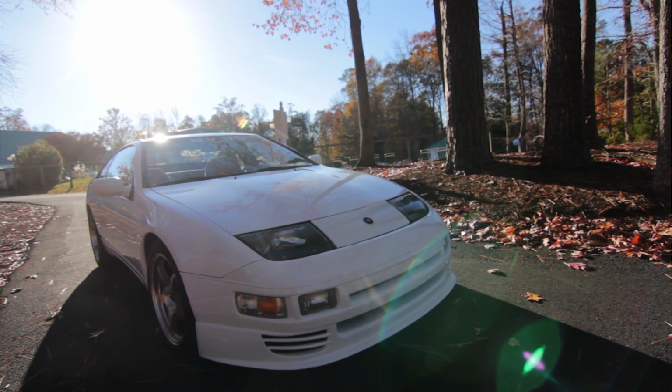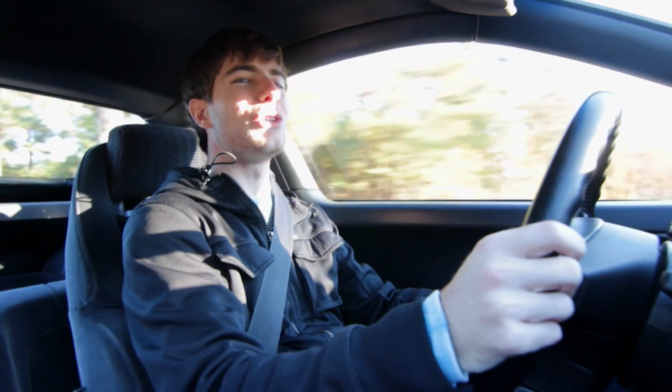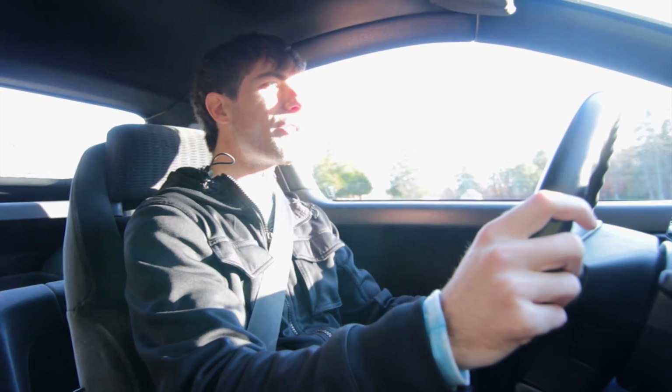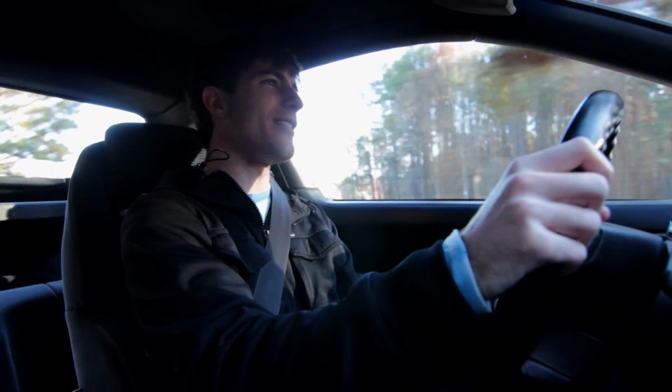My friend Andrew drove quite a bit of ways to let me drive this car, and he got this car for an absolute steal. I cannot believe it, but he got this car for $5 grand. I don't really know too many other cars out there that would give you this much fun for $5,000.